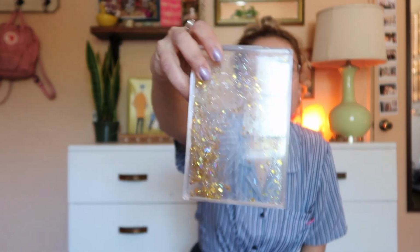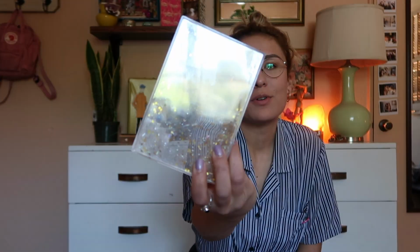The next couple things are not clothing items, but they're still super freaking cool, and so I have to show them to you. Okay, so the first non-clothing item that I got is this picture frame that has glitter that goes through it when you move it, and I still have to take the paper off. That's my least favorite thing, is stickers and taking them off.